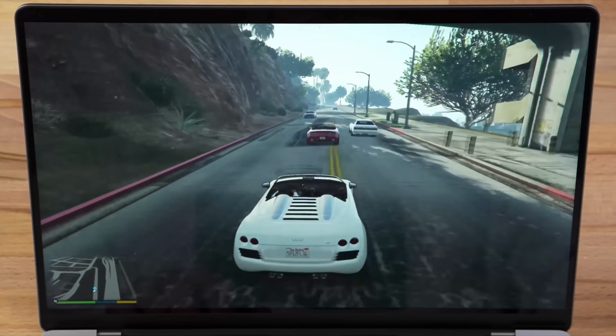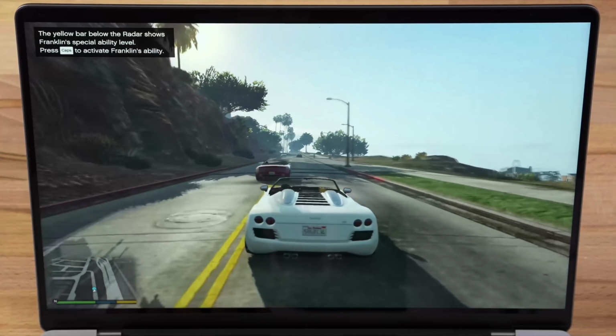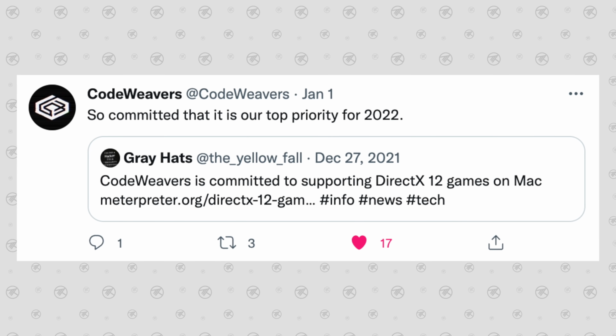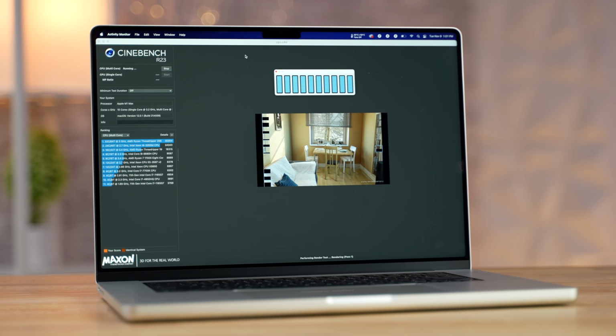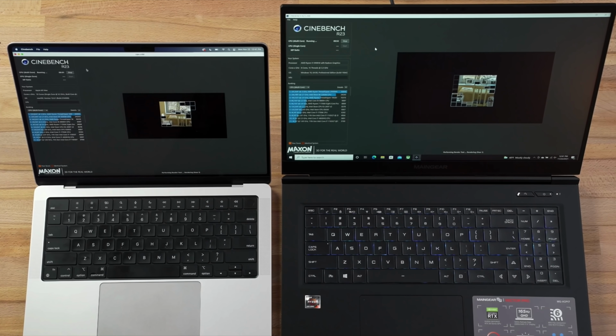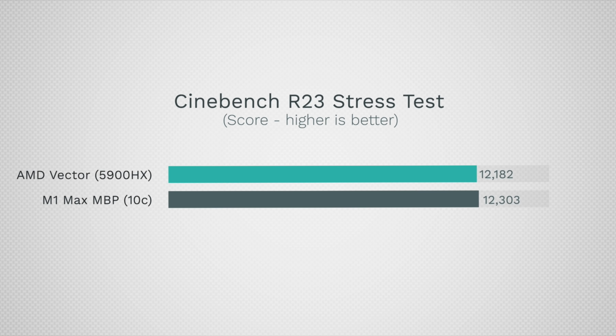And those are the games that are actually supported, since the latest DirectX 12 API currently has zero support with Crossover. And then if we take a look at other things like raw multi-threaded CPU performance and apps like Cinebench R23, AMD's best 5900HX chip from last year is already right there next to the 14-inch M1 Max.